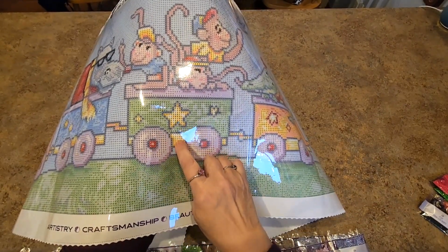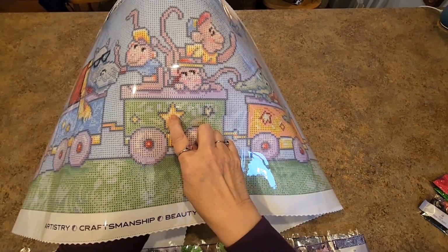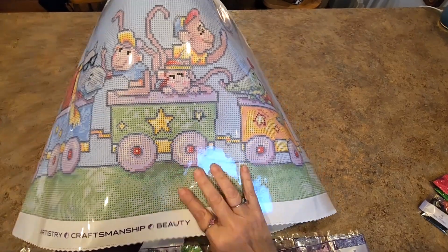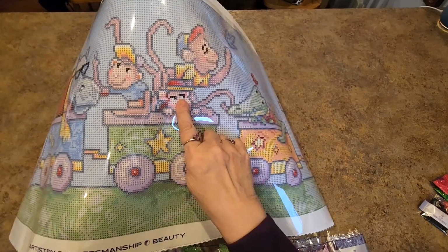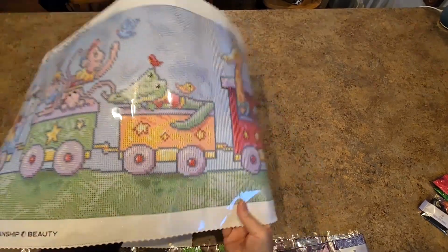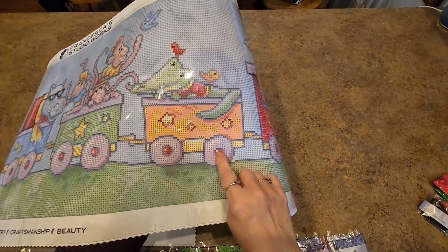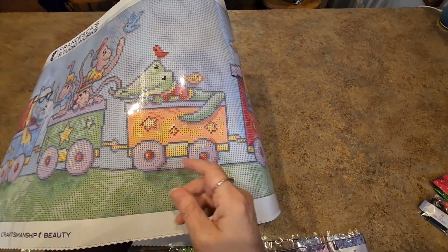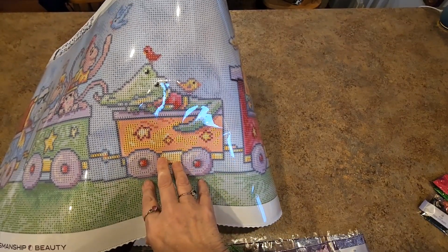I see the 1, the 2, the 4. So that's the beigey color, the yellow, the dark yellow, the pink. I think there's a little bit of everything in here. The 4, the pink. There's a little bit of all of it. Okay, let's move on to our crocodile here. And I see the 1, the 2, the 5, the pink again. Okay, you get the sense, right?